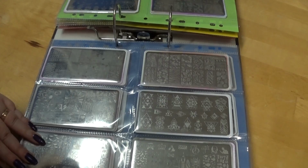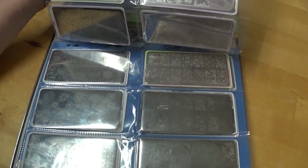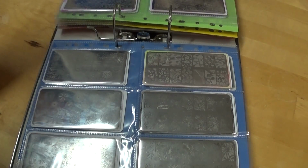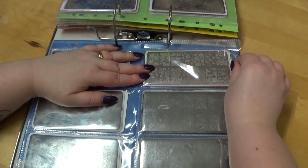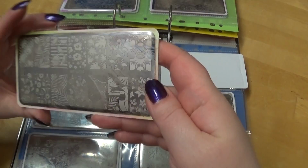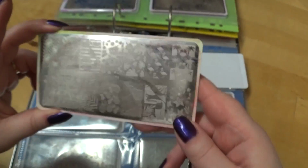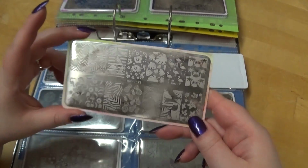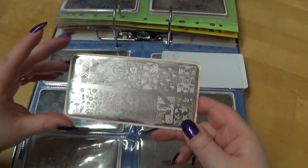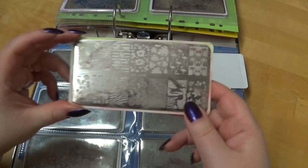Another favorite of mine, and I think I pointed that one out in my favorites video for 2017, is one that has a very tropical vibe to it. This is BPLO76. I like the images on here a whole lot. They're really, really cute. They're really tropical, really summery, really good for coloring in or just stamping on their own over a gradient or whatever. Usage with neon colors is highly recommended for this plate. I like this one a lot.